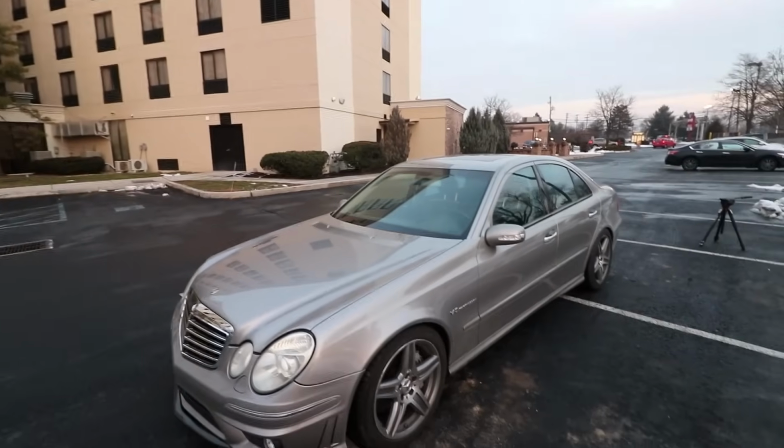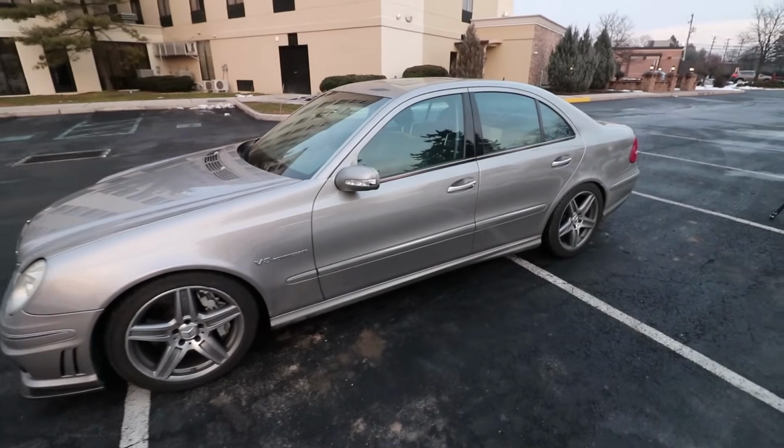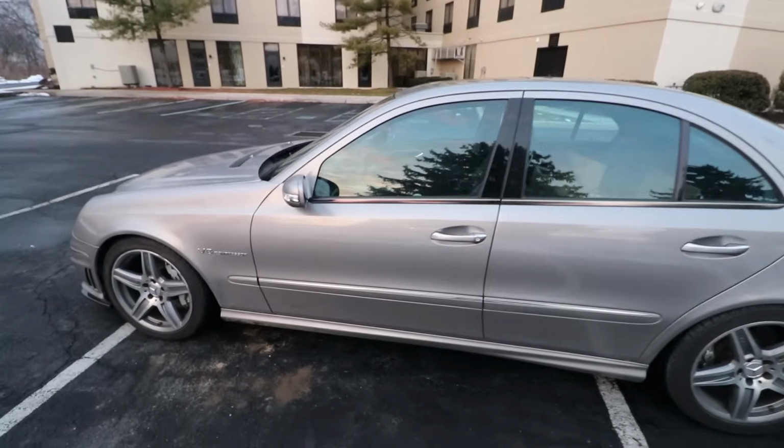Well guys, here we go. This is now my car. This is an E55 AMG 2004. And I just went on a quick test drive and decided to buy it. I had a pretty good idea of the representation of the car because I had it inspected before I drove all the way out here, but I just want to give you guys a quick tour of this thing.